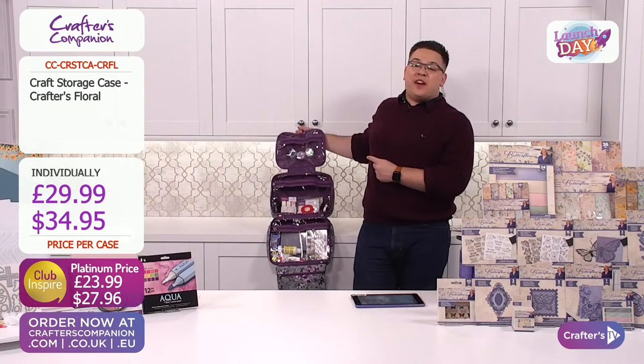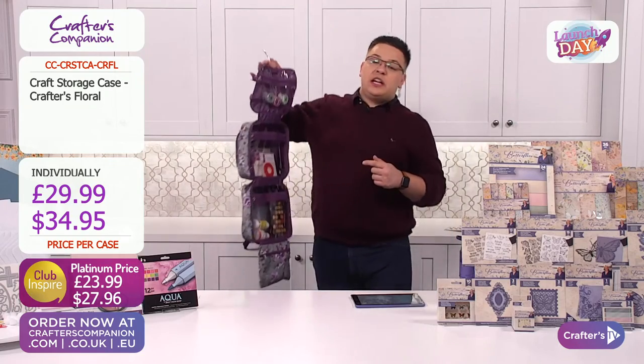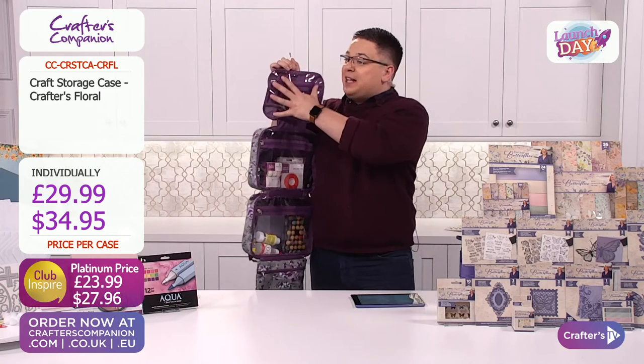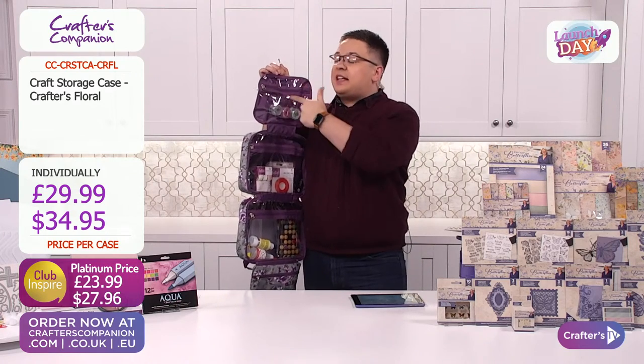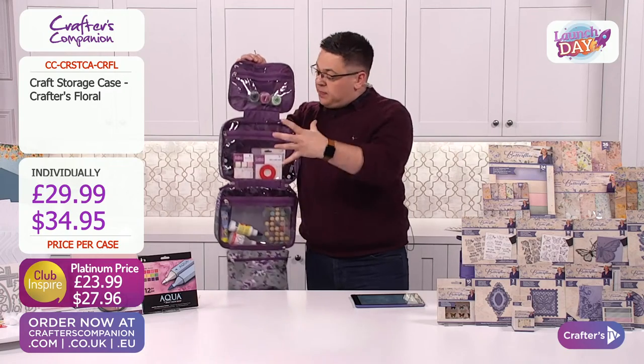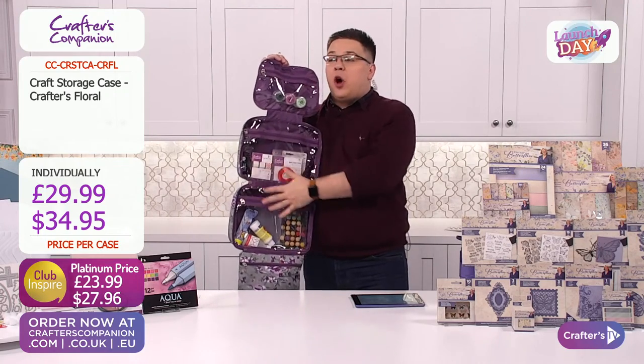Guys, that is there for you. Once you take it off, you can see the clear packets within the zips, the clear see-through front ends. Again, with those strong, sturdy zips, you know what's in there. It's deep. It's the whole way.